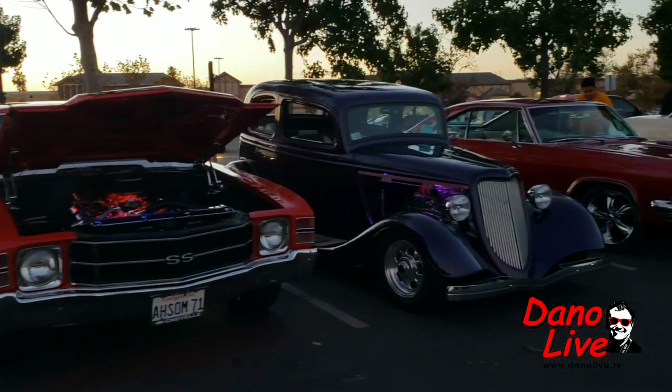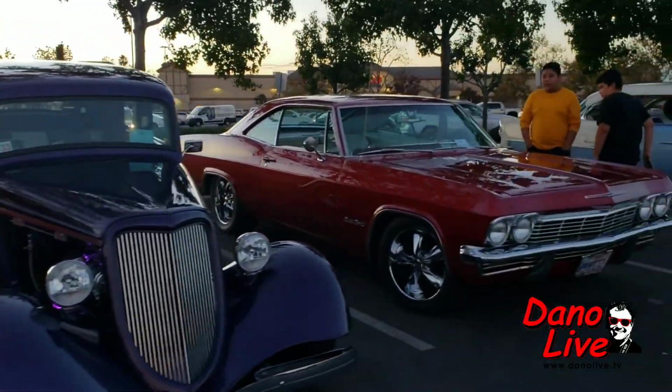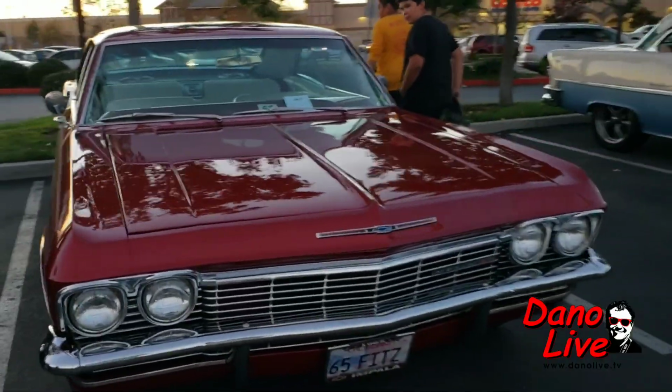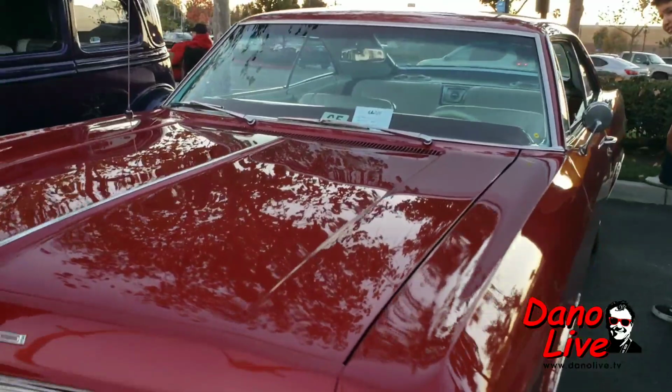An awesome 71. We got the engine lights going. And the 65, yeah, this one. Popped the hood on the other one. Yeah, I like the style. It's pretty amazing.